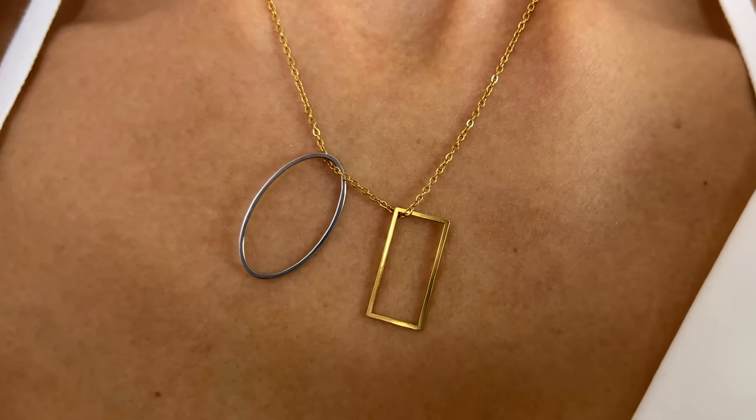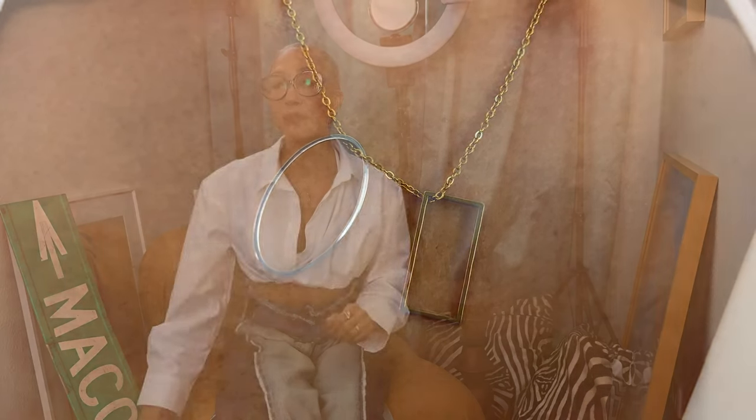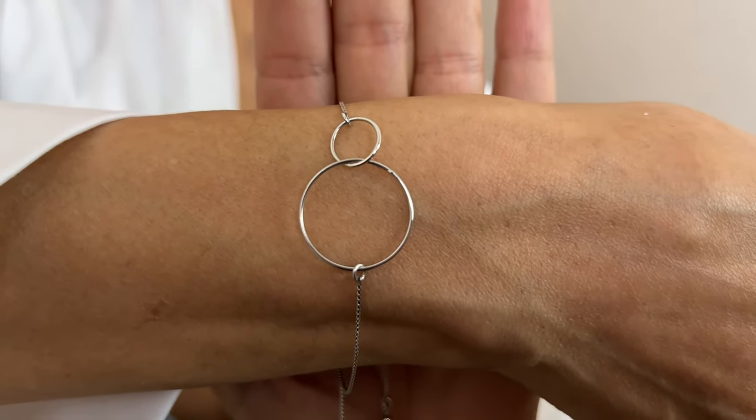Then I bought something new. This cute, delicate necklace here with the different geometric shapes. They reminded me of these earrings and bracelet that I have from one of my favorite little trinket shops in Paris. Yeah, and I just thought I could wear them together.